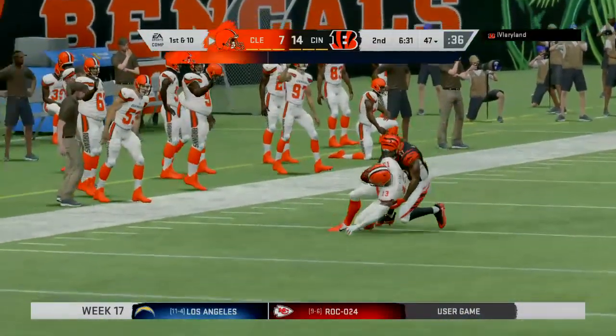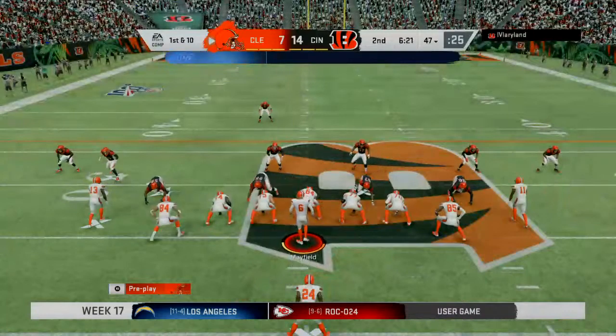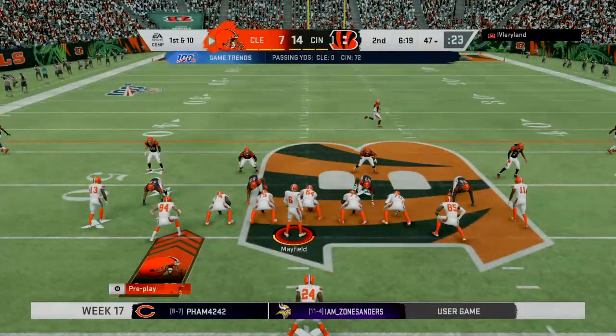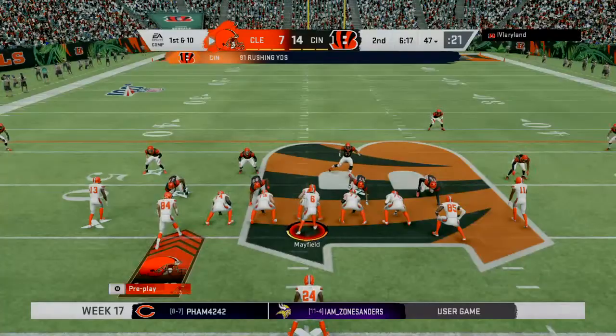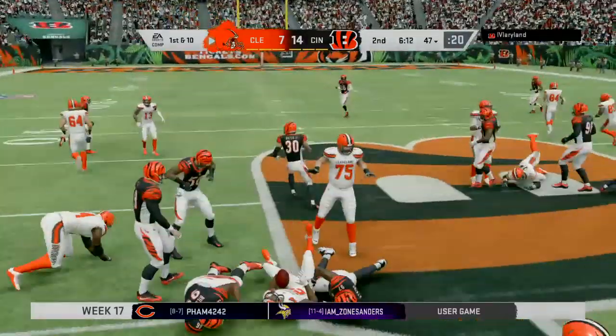13 yards to pick up there. Good for a Cleveland first down. Let's go, D. It's going to be a long day for the offense. On first down, they'll run with Chubb.